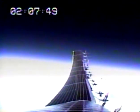The Helios prototype achieved an ERAST goal by reaching an altitude of 96,863 feet in August 2001.